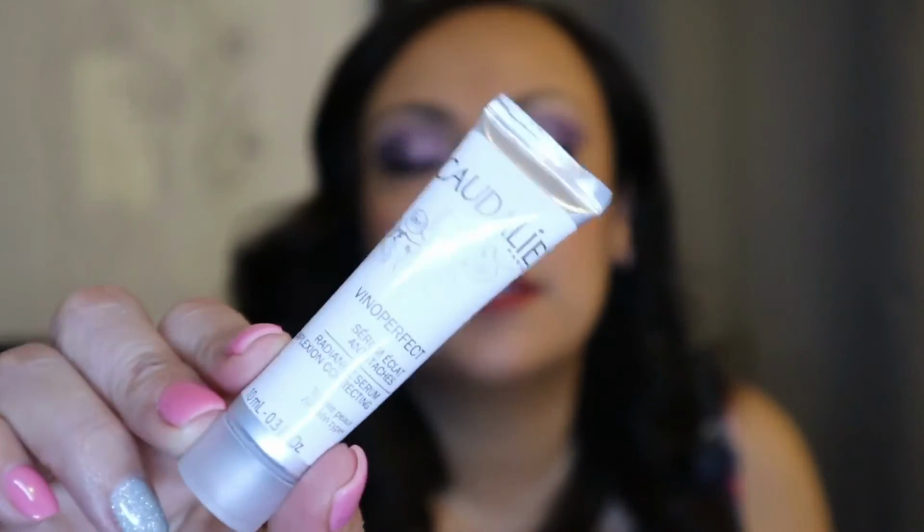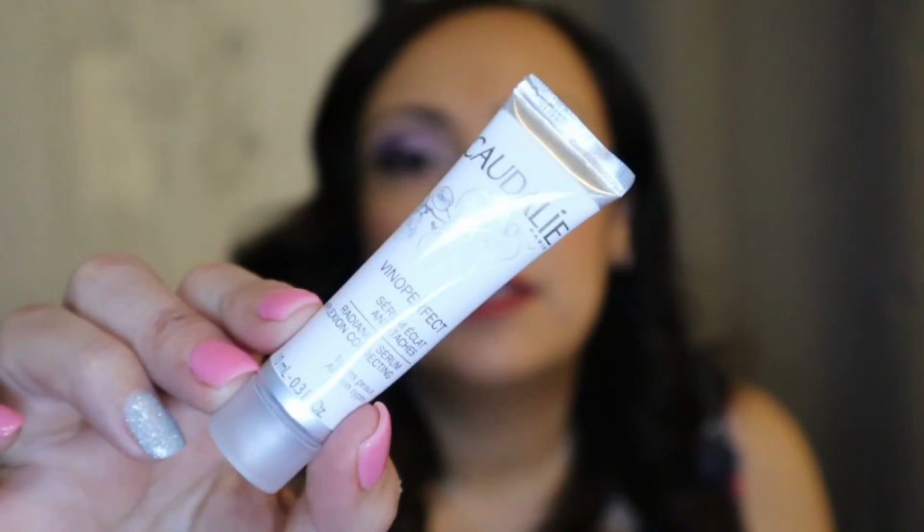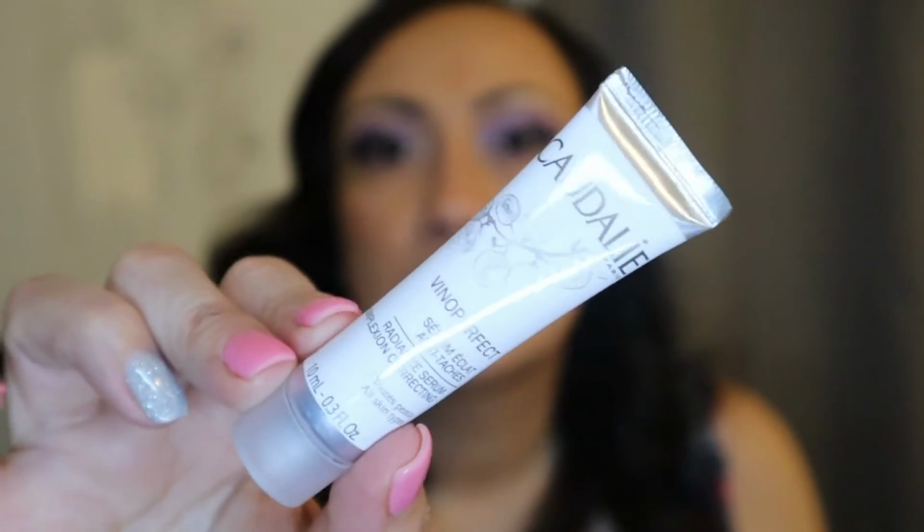Next, sorry, my nose is itching. Radiance Serum Complexion Correcting for all skin types. I don't even know how to say that. I think it's Fragile. This one is French. Must be French? I don't know.